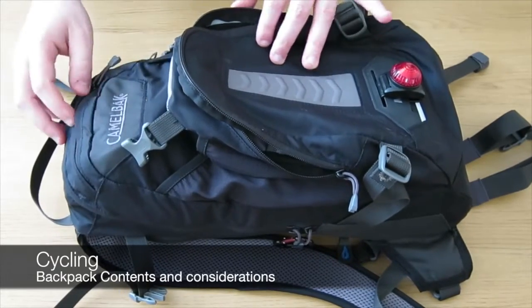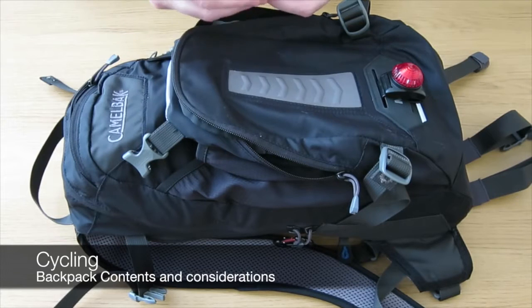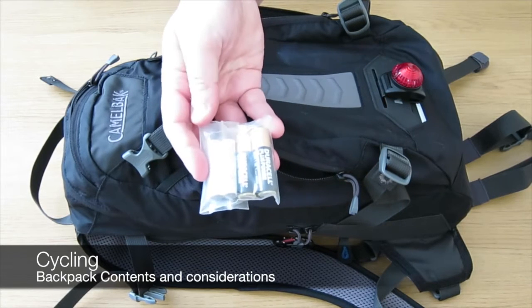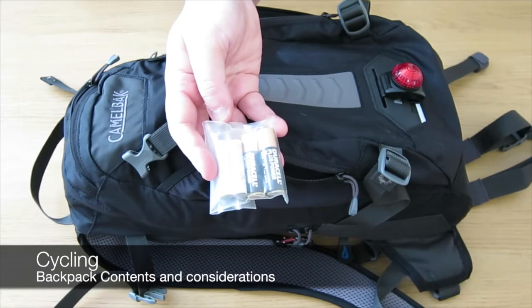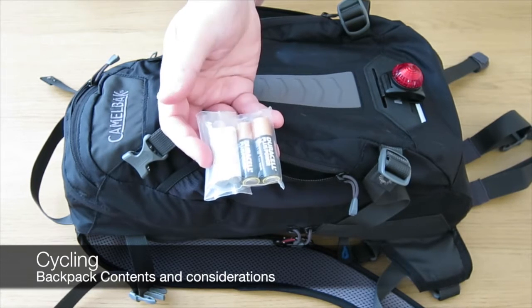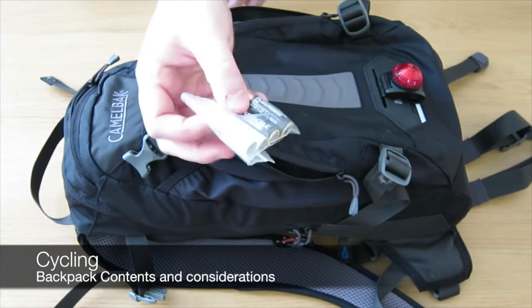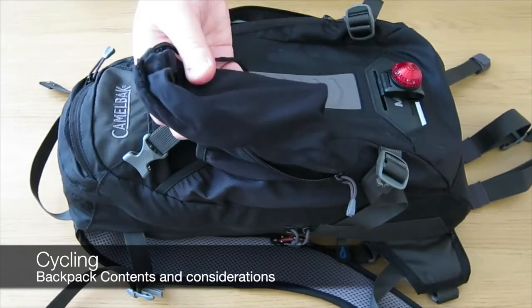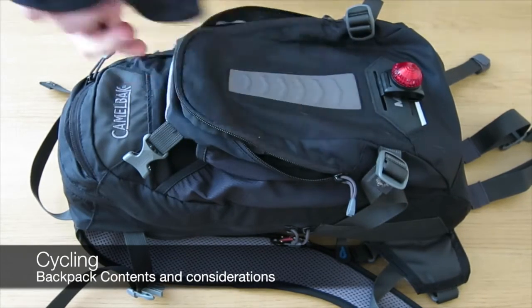And then in here we have the sunglass patch, and in there I keep spare batteries for the cat eye torches, cycle lights, so AAs for the front light and a couple of AAA rechargeable Energizer batteries for the rear light. I keep sunglasses in here, and also in there is a chapstick.